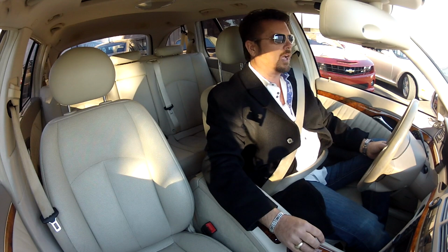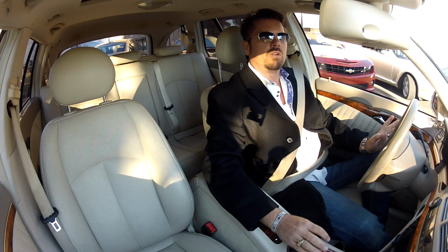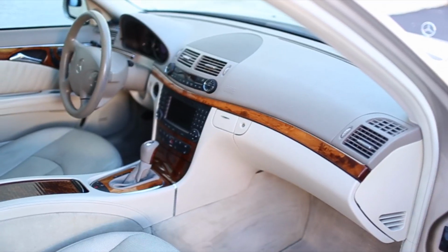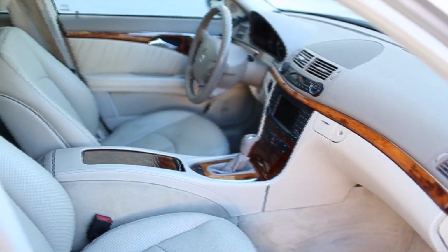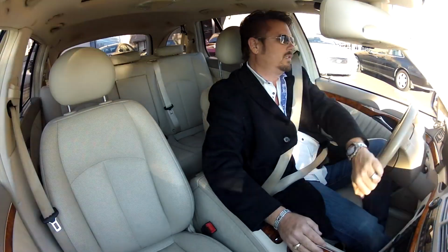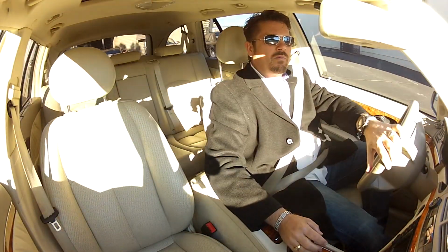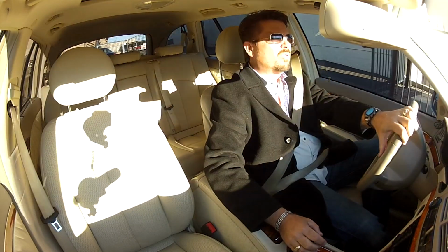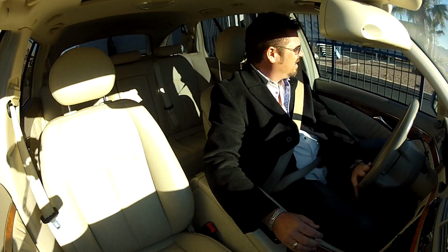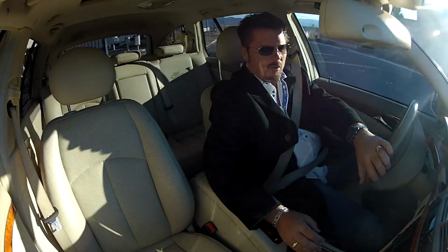Put that thing into drive, and again, the first thing you notice when you're in this car is how dang nice it is. The interior, spotless, beautiful, beautiful condition. Literally looks like a car with a third of that mileage on it. Super quiet, of course. Other nice thing is these seats, both heated and air conditioned, which is really cool.